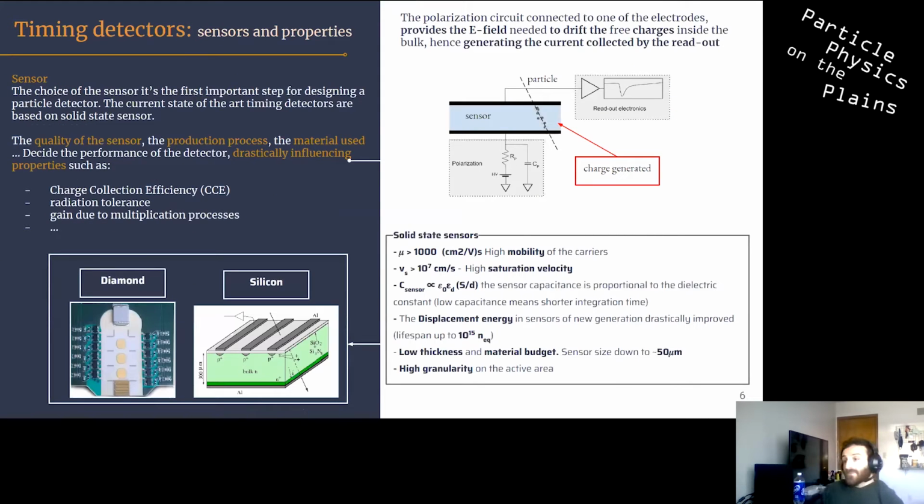So what is the first step in developing a detector? For sure it is the choice of the sensor. So the quality of the sensor, the production process, and the material used somehow decide the performance of the detector and influence all of the properties of the resulting detector. For example, the charge collection efficiency, that is the ratio between the charge generated in the bulk and the charge that is actually collected in the electrodes. The radiation tolerance, which is an important factor in many high energy physics experiments. And also, like you will see in low gain avalanche diodes, or LGADs, the gain due to the multiplication process of the charges in an eventual gain layer.